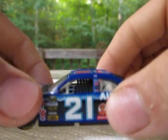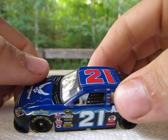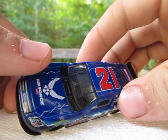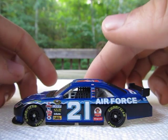Bottom of the car is gray rubber tires, which is a nice feature. Black plastic window net, and it's a little bit detailed interior, but it's pretty much gray for the most part. A little bit of black in there.